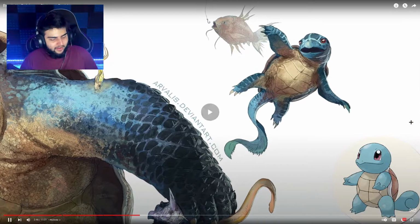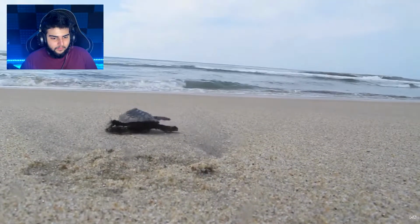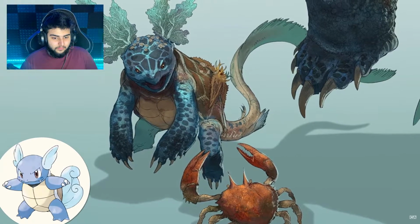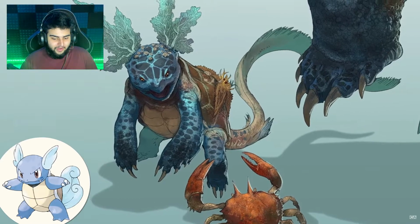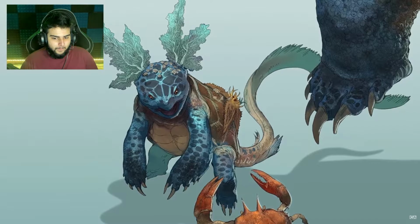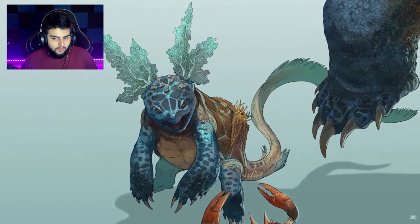Tail to steer through the water, and much like a baby sea turtle, are quite a bit slower on land. In contrast, war turtles, seen here having a minor standoff with a quite realistic Krabby, spend much of their time resting on the sea floor. Palmer has depicted war turtles' head fins as a unique kind of fan coral that grow from the creature's head due to their sedentary lifestyle.